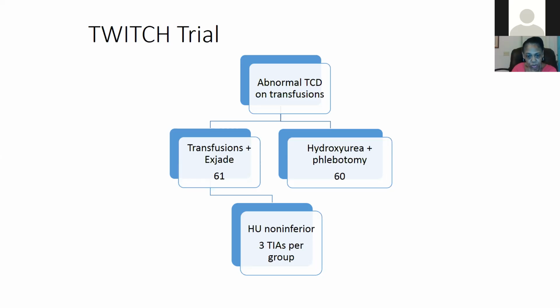And the results showed that Hydrea was not inferior to transfusions. It wasn't necessarily better than transfusions. There were no new strokes in either group. However, there were three patients in each group who developed a transient ischemic attack during the study. The recommendation is that the clinician uses judgment to monitor how the TCD patterns are behaving when a patient is on hydroxyurea. These are children who've never had a stroke, and they have normal blood vessels when we look at their MR angiography.